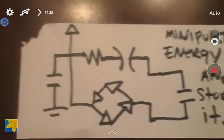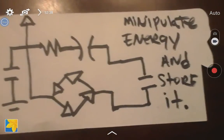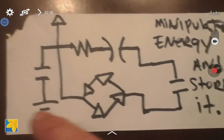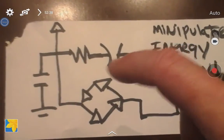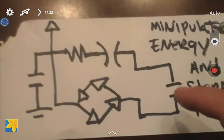Okay? First off, let me start off with this. This is something I just drew from memory. This is a schematic that manipulates energy. Okay? See it here? Manipulates energy and stores it. How you do that? AC voltage comes in here. This is a ground symbol. Now pay attention to these symbols because they're going to be significant later. This is a ground symbol, comes up through a capacitor which stores energy. Come up through a resistor which increases the amperage. Through a coil which stores and upgrades the energy, steps it up. Another capacitor stores the energy.